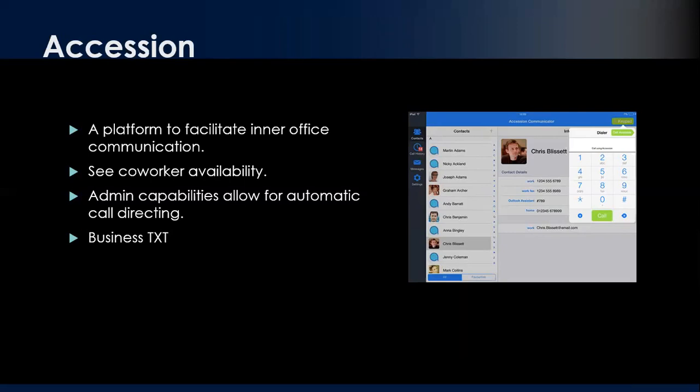It also allows for admin capabilities. So a supervisor can go in and allow for automatic call directing based on specialty or whatever they choose.